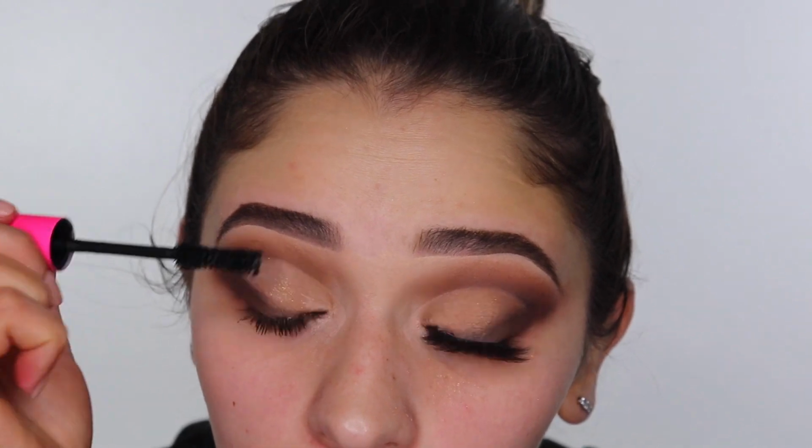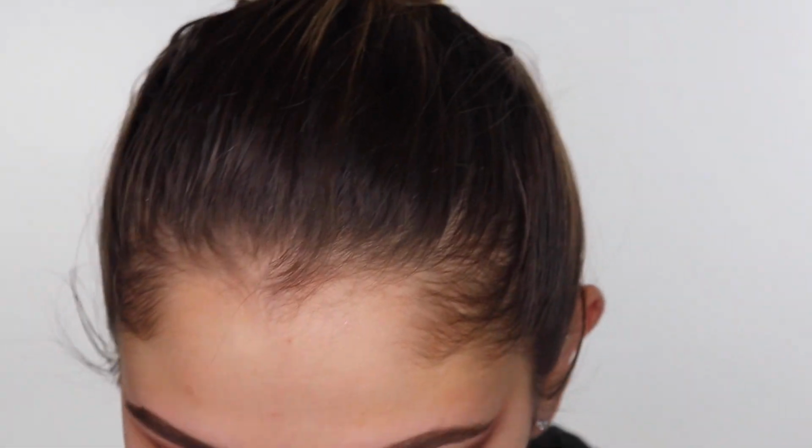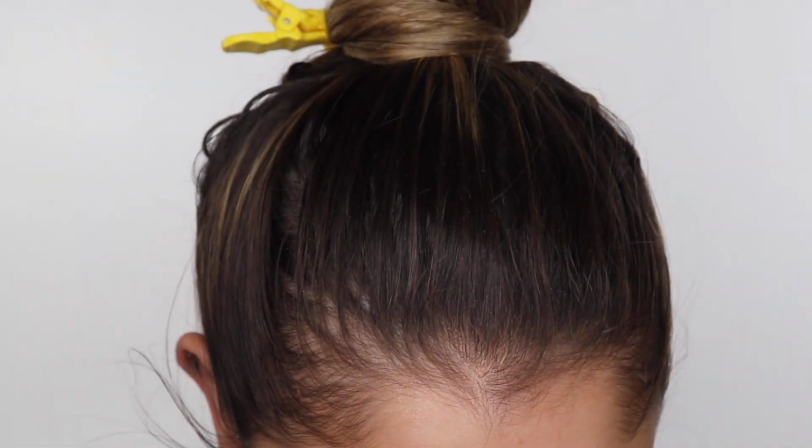I'm gonna go ahead and apply some mascara. This is my Tarte Big Ego mascara. So I'm using the brand new Anastasia lashes. These are in the style Domina. They're my favorite ones. They're really, really pretty.